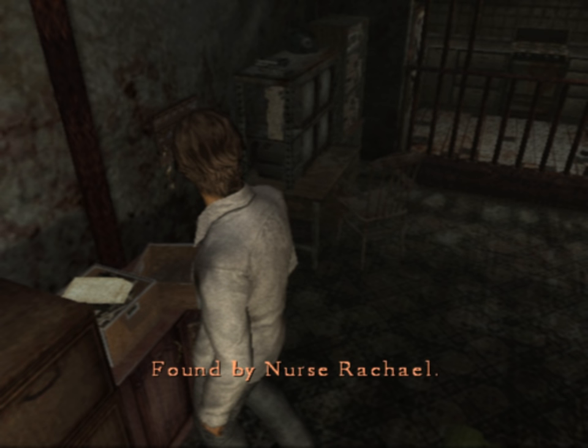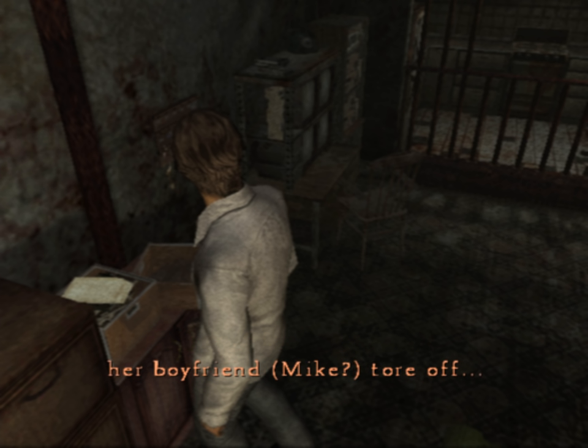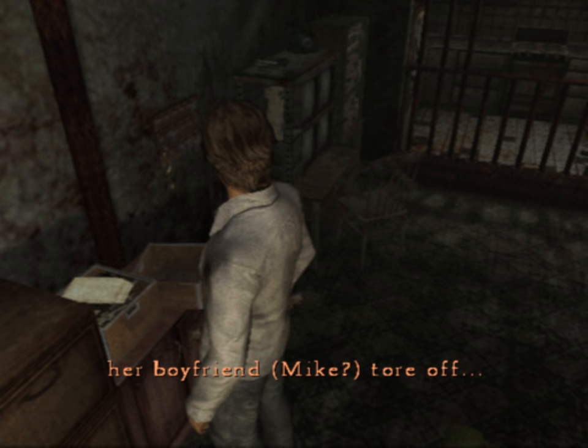Hastily scribbled memo. Found by Nurse Rachel. So that's who Rachel is, a nurse. Return it to room 302 together with the part her boyfriend Mike tore off. So it sounds like this is basically like a lost and found. Rachel reported it, or gave it to the superintendent, and they said return it to room 302 together with the part her boyfriend Mike tore off.